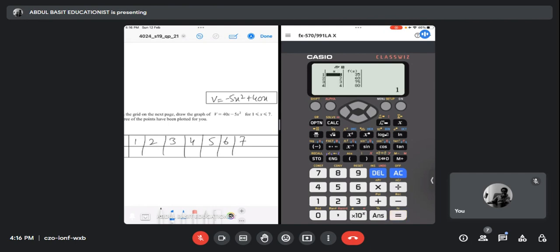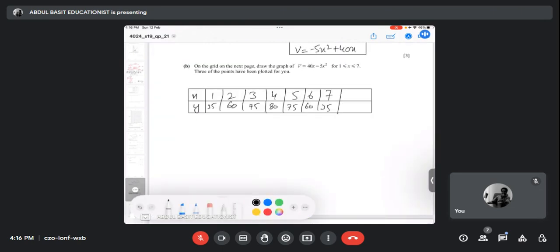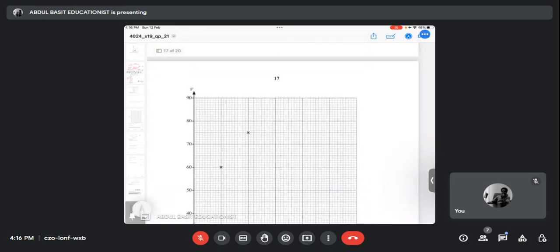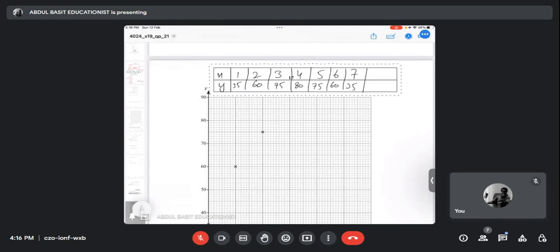So 1 is 35. 2 is 60, 3 is 75, 4 is 80. Let's go down. 5 is 75. Okay, then move. 6 is 60 and 7 is 35. So we have the table now. No, we don't need the calculator at all. So let me just pick this table because we need that table on the next page. So we'll just copy it. Okay. So let me place the table here so that we can easily find out.